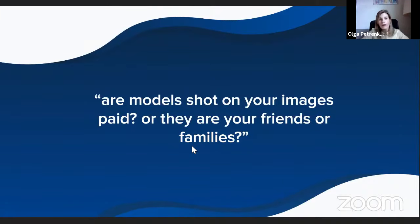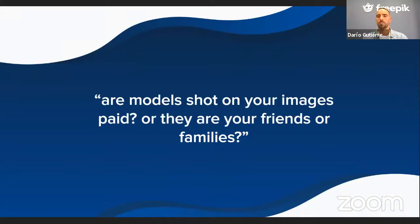Yes, all of our models were paid, because we prefer that the models are not only models. I like live emotion. Every photo can show emotion, and I think that is professional. So we prefer to work with actors or people who can show real live emotion, because I think the quality of every photo depends on that.